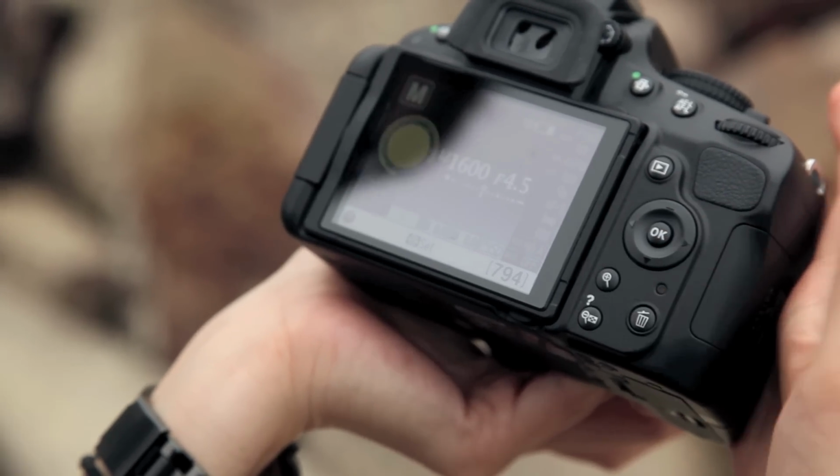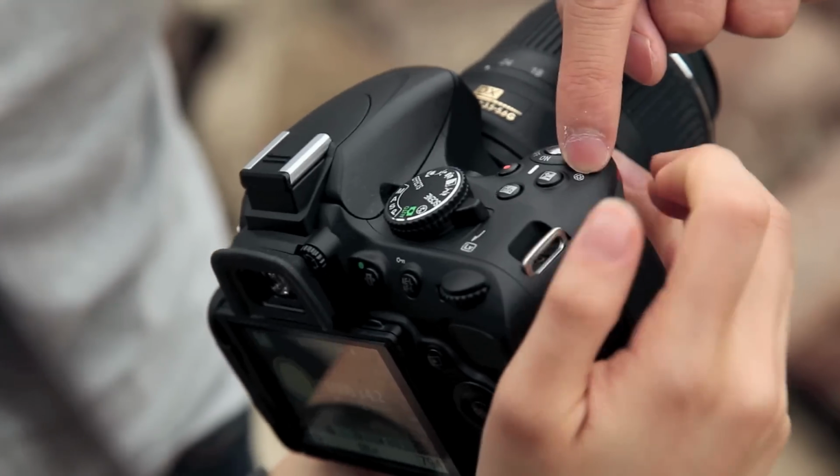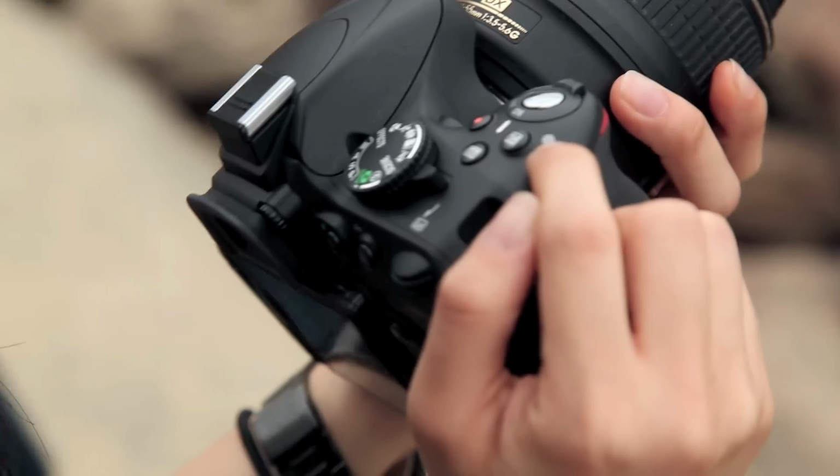Just pressing anything. Oh! Press this one. Oh look, you see, there's a little symbol. Oh, okay, aperture. That little symbol means aperture.